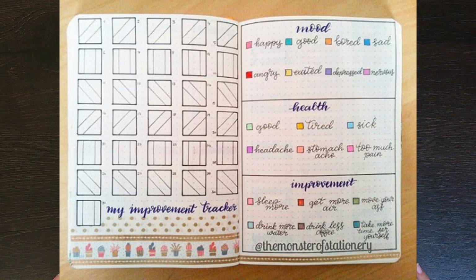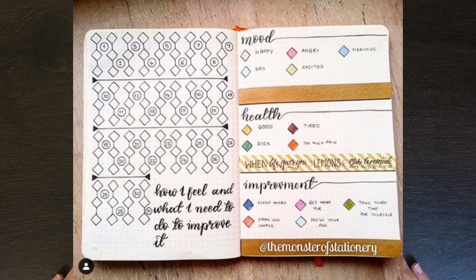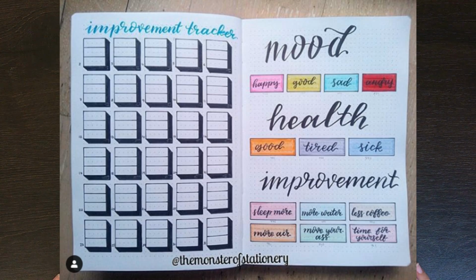This improvement section is the one thing that you could do the next day or in the future to improve either your mood, health, or both. The cool part about a tracker like this is that when it comes to the end of the month, or maybe after a couple of months, your tracker would allow for a clear picture of what you need to do in order to take better care of yourself.